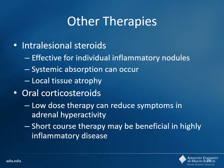And then usually we don't want to do oral corticosteroids for this, but sometimes low dose therapy can actually reduce symptoms if you have a patient with really high adrenal hyperactivity. This is because once the adrenal glands sense there are exogenous steroids around, they start to depress their own production. That's where you see the adrenal suppression that comes from that. And so, if you have a really highly inflammatory disease, this might also help for a short course.